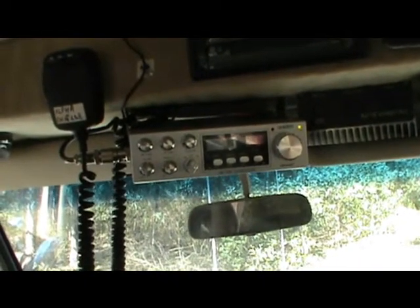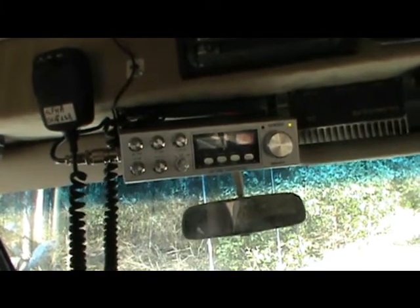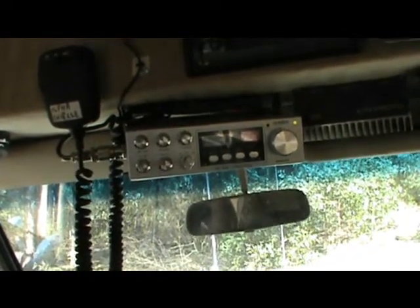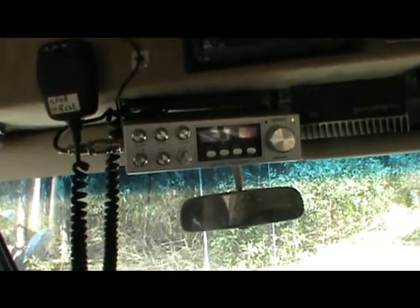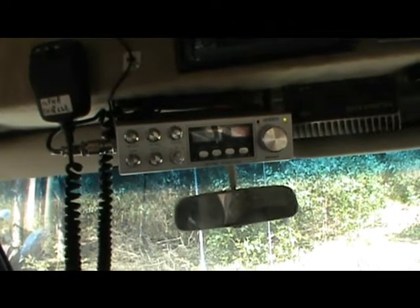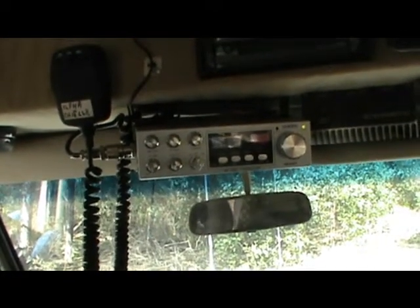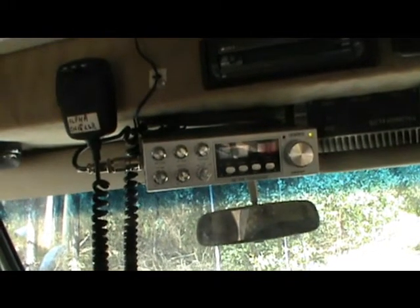But I have picked up communications from the western states of the United States, California, Oregon and those places. One day a few years ago when the skip was in, I was actually getting traffic out of Texas. On the home base station a few days ago I was getting traffic out of operators in Louisiana. So it works on the 11 metre band. This radio has single sideband, upper and lower sideband, and AM capability.